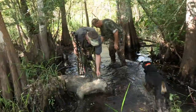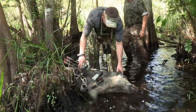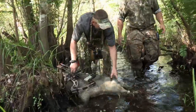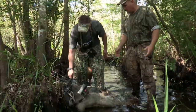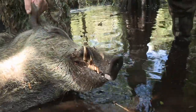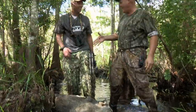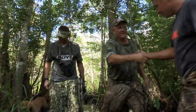Holy smokes! Look at that. I was wondering why they weren't barking. Now we know. Laying here dead. Nice. Sweet. Look at that. Cutters on this guy. Woo! Thanks, Hoppy. Good job. Good job, Jimmy.